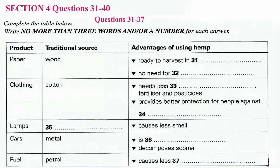You may remember that when the use of computers became more widespread, there was much talk of the paperless office. Yet now far more paper is being used than ever before.